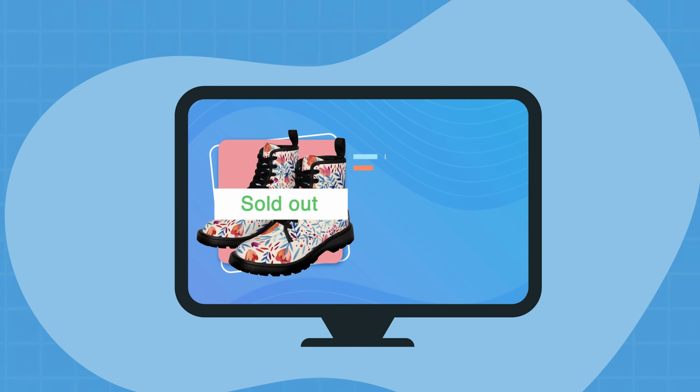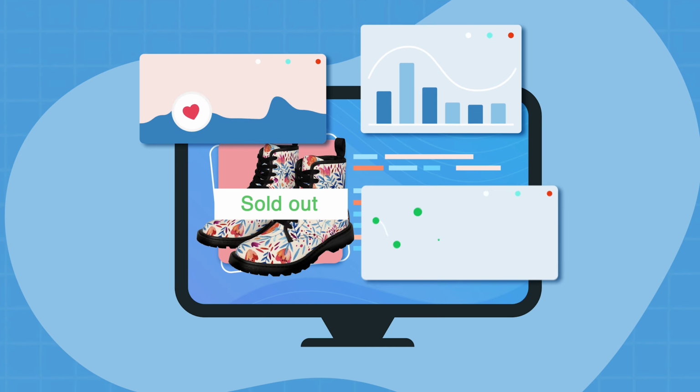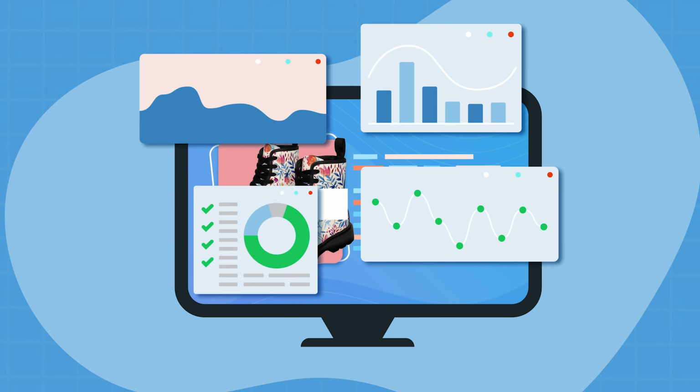And you can easily monitor all campaigns with eBay's reporting tools. Review performance metrics like impressions, clicks, sales, ad fees, and more in real time on store level or individual listing level.